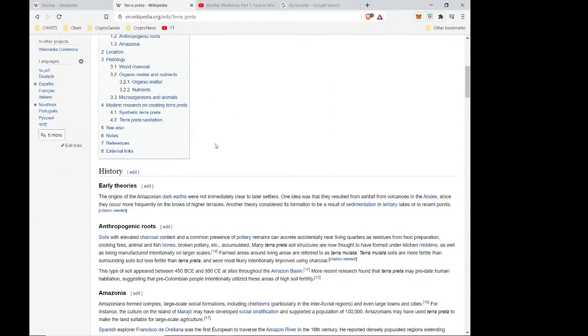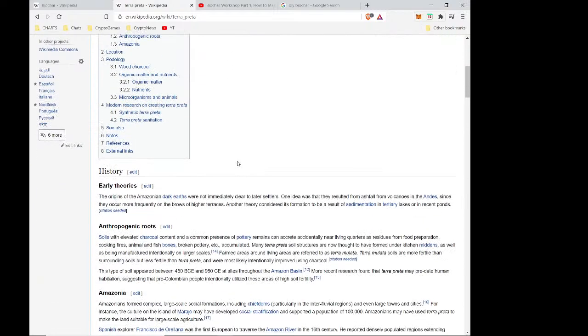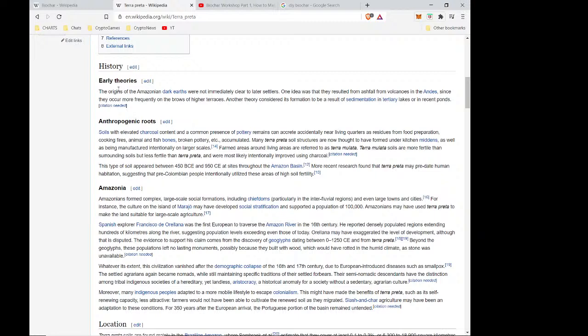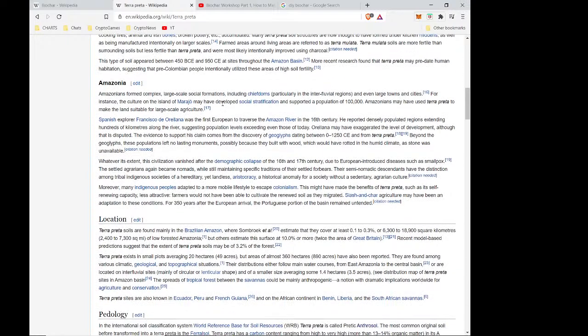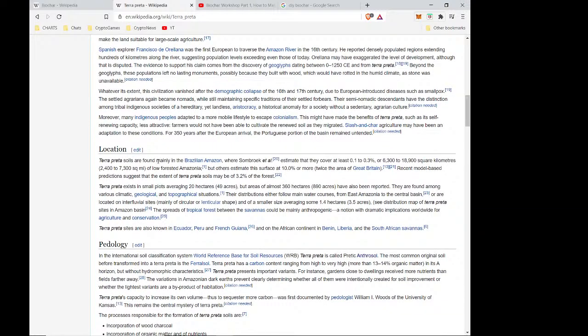There are areas now where they want to credit this to 4,500 to 950. I don't know. They have found this all along the Amazon River, wherever civilization was. They found the terra preta, the black earth. It says right here, along the Brazilian Amazon, they estimate that they cover at least a large area. You can read it yourself.